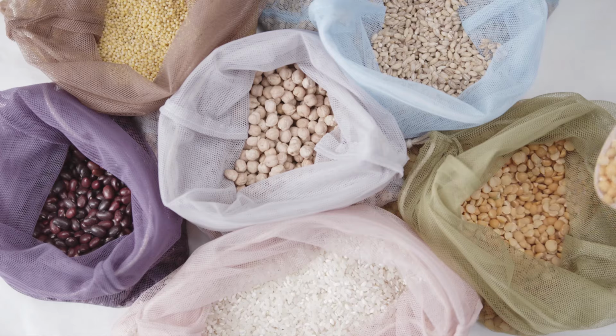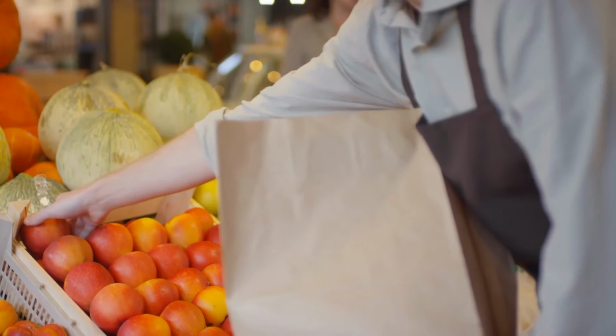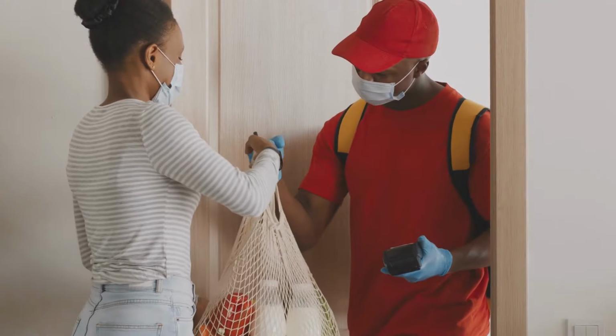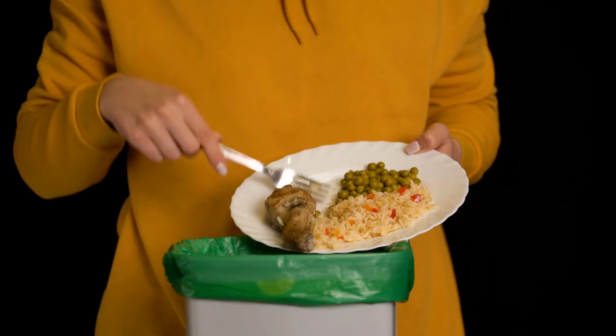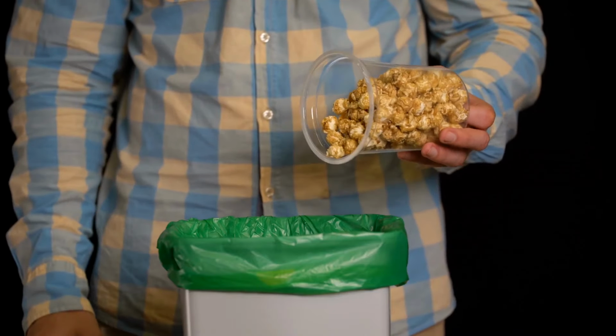Number 5, save money by buying in bulk when it makes sense, like rice, beans, potatoes. Bulk purchases will almost always cost you less. Now just make sure that you really are going to eat what you purchase, because waste will increase your costs, so we want to be throwing away as little as possible. So buy in bulk, but make sure you eat it.